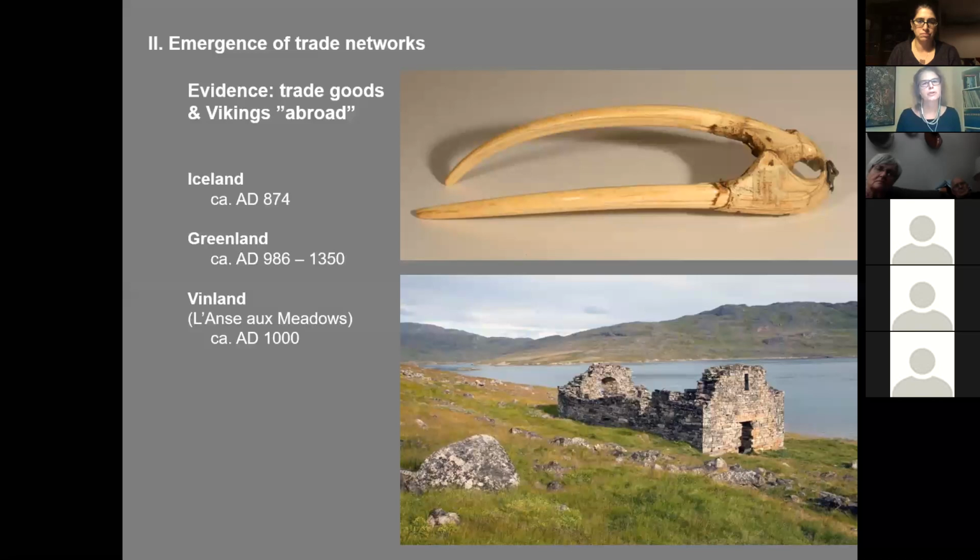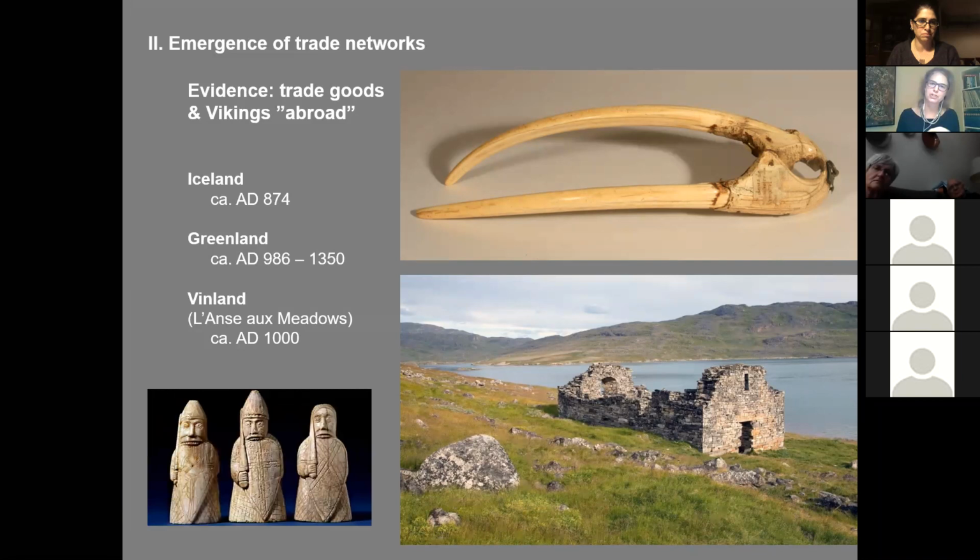But they also are trading stations, because one of the important goods that they're sending back to Scandinavia and to Europe is walrus ivory. And this is an example of a walrus bone, but if we look at those Lewis chessmen from the Outer Hebrides, again, they're made from walrus ivory, and this was a good that was widely traded back to Northern Europe at the time.